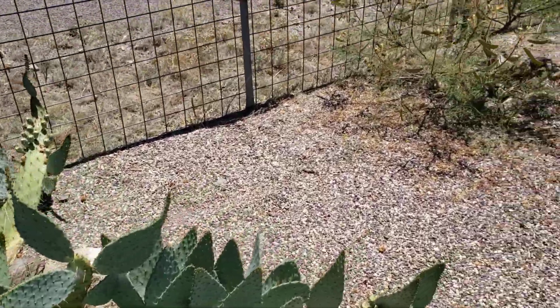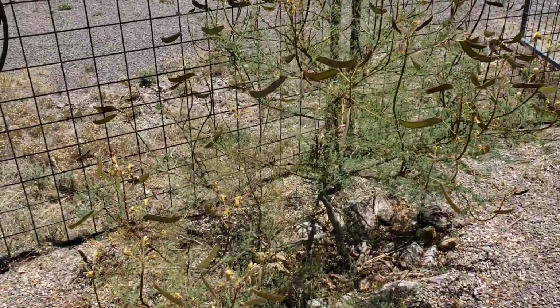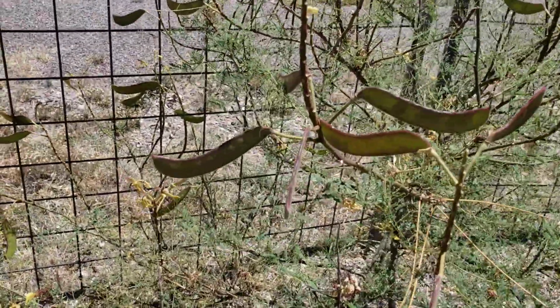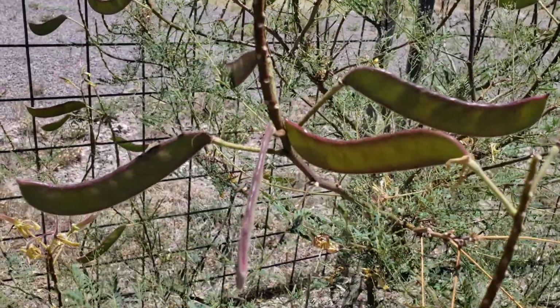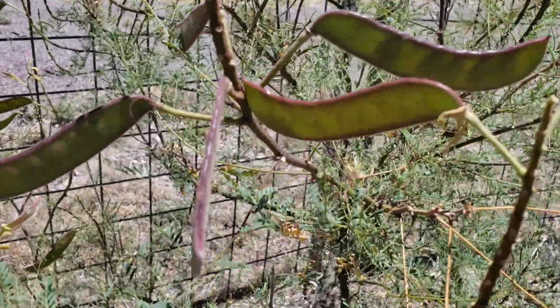And our final plant, as we get back towards the gate, is this yellow bird of paradise, which is pretty much finished blooming for now. I started this with seeds that I brought with me from Yuma, Arizona when I lived there. And over in the Sonoran Desert, the afternoon sun gets so hot that these seed pods literally explode, and you can watch the seeds fly all over the place.